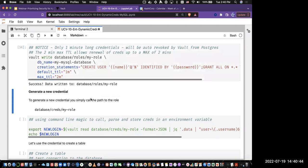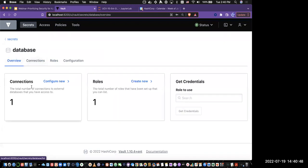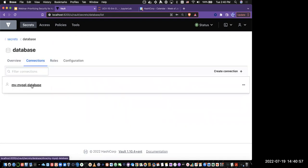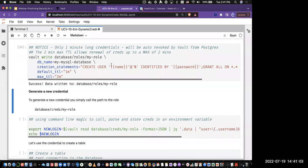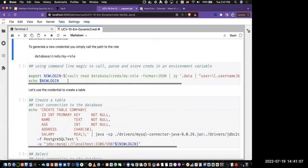And I've successfully written that. So what would you see on this side, right? So if I come back here to the overview for that, you can see it has one connection and one role set up. So under connections, you can see what I just set up. And under the roles, I have my role, which is a dynamic role. Okay, that's it. Let's generate a credential.